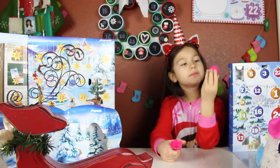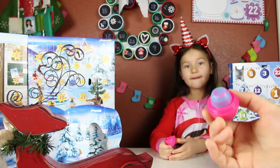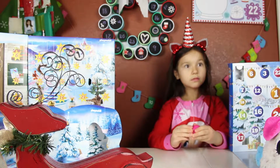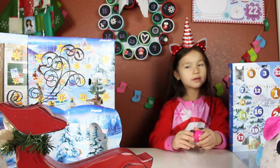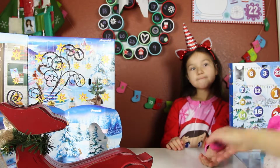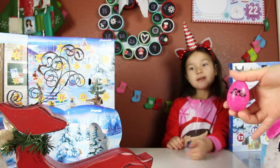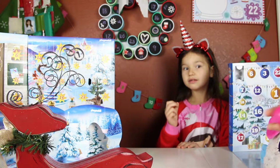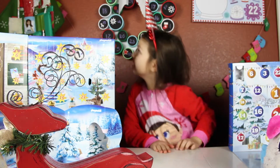Does it? Mm-hmm. Oh, I like the swirl. It's cotton candy. It has just a slight flavor to it. It's not a big flavor, is it? No, but actually the flavor tastes good though. It does. Well, that's pretty cute. Look at the little eyes. Yeah, that's a slight flavor of cotton candy. Well, that's pretty cool. You never had that before.